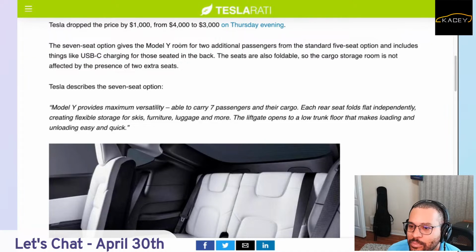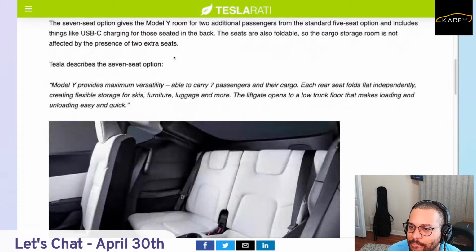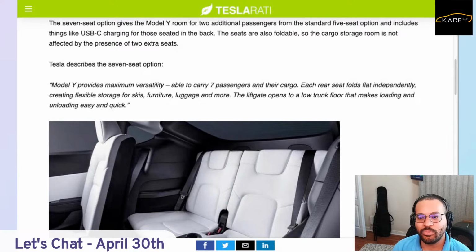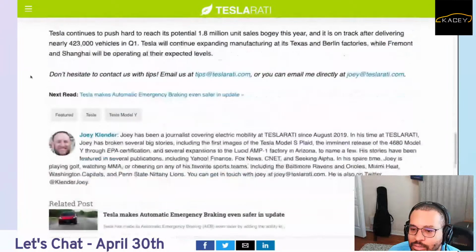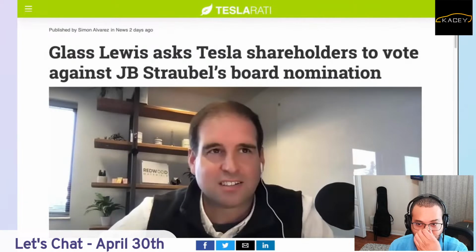The 7-seat option gives a Model Y room for 2 additional passengers, but you don't get the air conditioner with it. It includes things like USB-C charging for those in the back. Seats are also foldable, so the cargo room is not affected by these 2 extra seats. It's not exactly true either, though, because when they are folded, you lose the compartment that is there on the 5-seat. That would be the volume of the rear seat. Okay, cool. So $1,000 cheaper for a Model Y 7-seat without all the superfluous language.